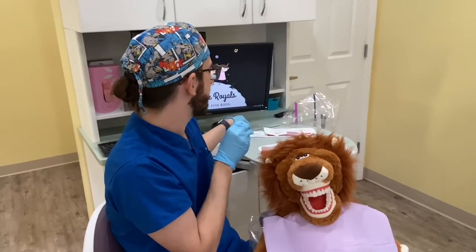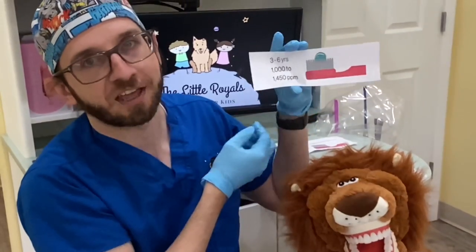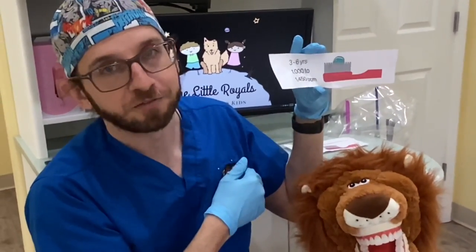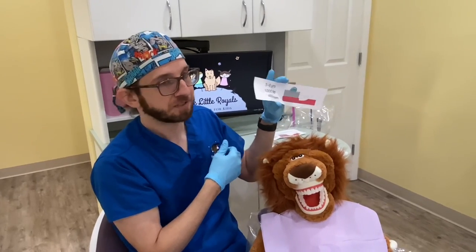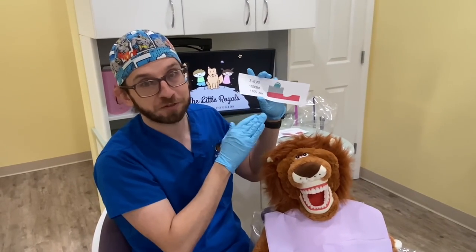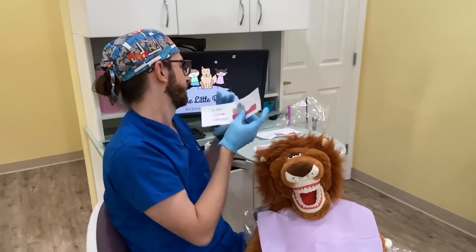As you get a little bit older, up to around 6, 7 years old, you can take basically the size of a pea of toothpaste. And sometimes when you're a little bit older than that, if you need more, you can add a little bit, but this generally is enough for most, even your adult patients too. Now, as we get older, it's gonna be grown-ups, okay?